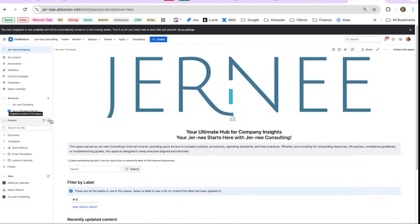And then I assume that every time it changes, there's an email notification that goes out to the appropriate folks. Yes, you can set that up. So they don't necessarily need to be in the Jira instance to hit approve on an email or something like that.